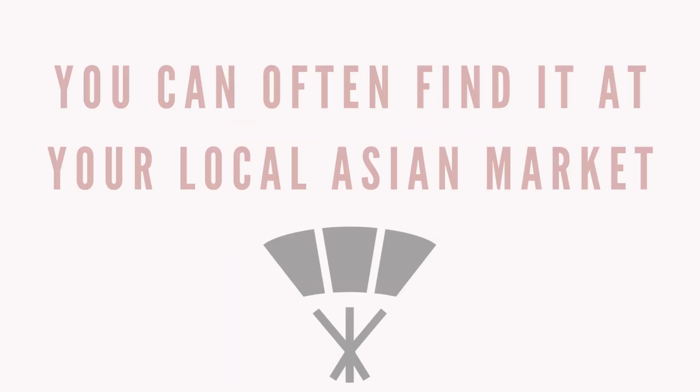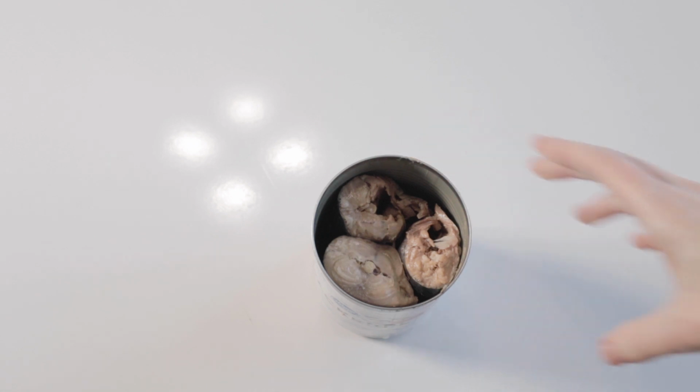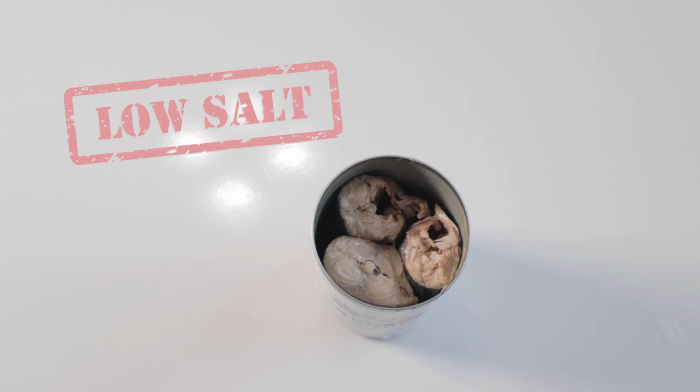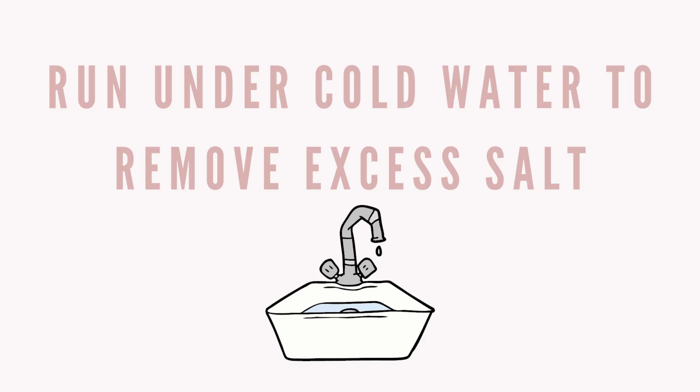Additionally, it's pretty easy to find if you have an Asian market in your area. If you don't, you may also be able to find it canned at your local grocery store. Make sure it's canned in water, and if you have an option between a few, choose the one with the lowest sodium. I often rinse my canned fish and shellfish under cold water to remove excess salt.